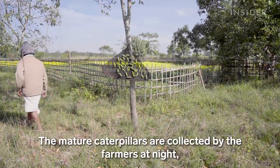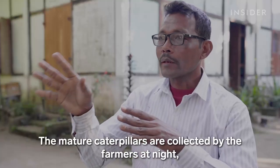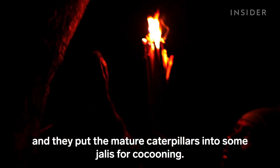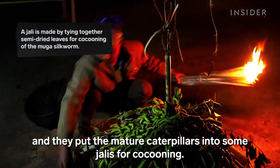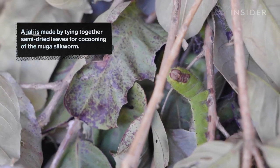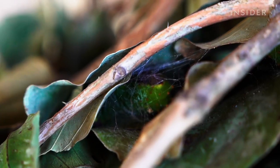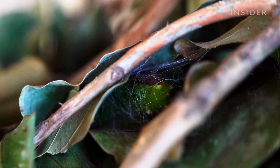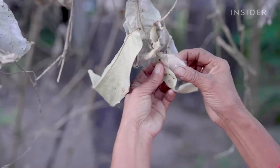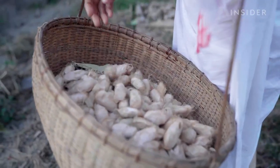And the mature caterpillars are collected by the farmers at night, and they put the mature caterpillars into some jalis for cocooning. Here, the caterpillars rest and weave their cocoons for 3 days, until they fully empty the silk glands and enter pupation. Not all cocoons are used for silk.